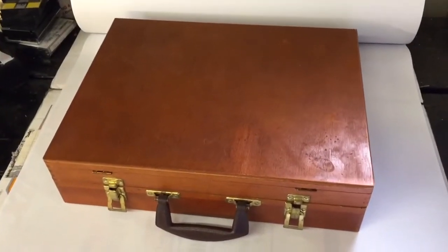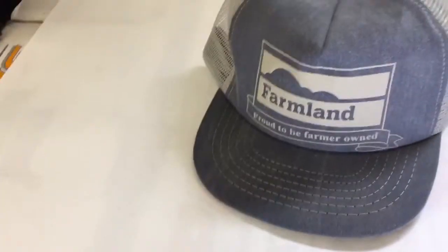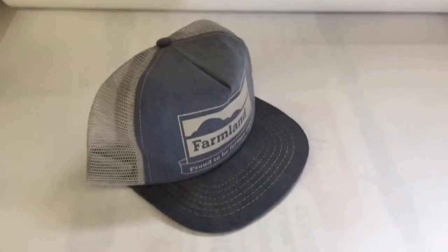It sold for $80. This is a classic trucker hat, farmland, proud to be farmer owned, it says. And looks to be unworn. And I got it for 50 cents at a garage sale just last week, and it sold for $20.